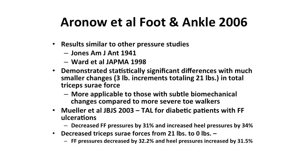As they decreased triceps surae forces in the Aronow study from 21 back down to 0, the forefoot pressures decreased by 32% and the heel pressures decreased by 31%. And you can see the similarities between this study and Mueller's study by doing the TAL for the diabetic patients. Those numbers are very similar and very reproducible from two different studies, which is always reassuring.